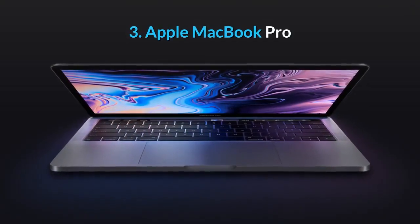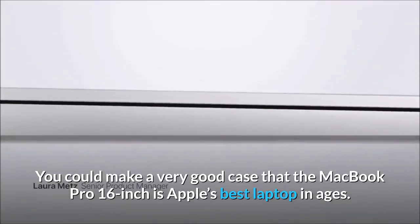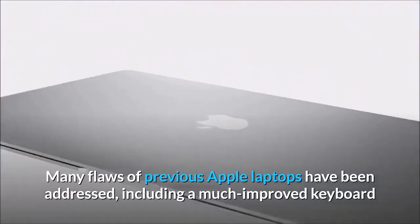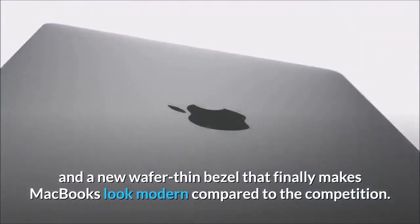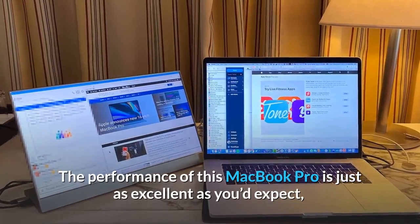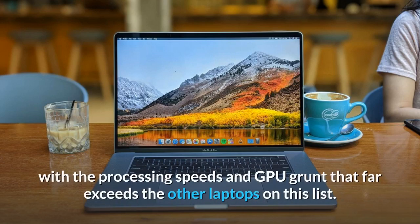3. Apple MacBook Pro. You could make a very good case that the MacBook Pro 16-inch is Apple's best laptop in ages. Many flaws of previous Apple laptops have been addressed, including a much improved keyboard and a new wafer-thin bezel that finally makes MacBooks look modern compared to the competition. The performance of this MacBook Pro is just as excellent as you'd expect, with processing speeds and GPU grunt that far exceeds the other laptops on this list.